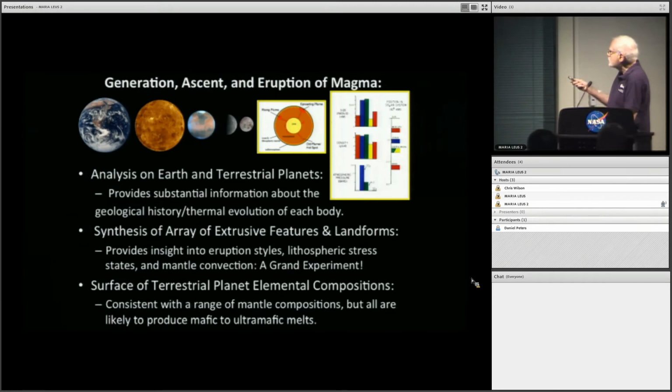And so, for example, we can look at the size of the planet, we can look at the density of the planet, presence or absence of an atmosphere. All of these have huge impacts on the volcanic style, et cetera, and then, of course, the position in the solar system and incident solar radiation, plus where they formed and what their initial composition is.